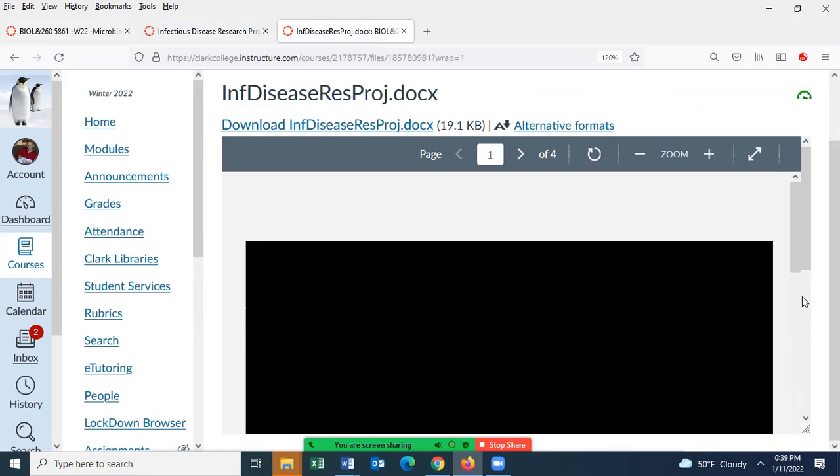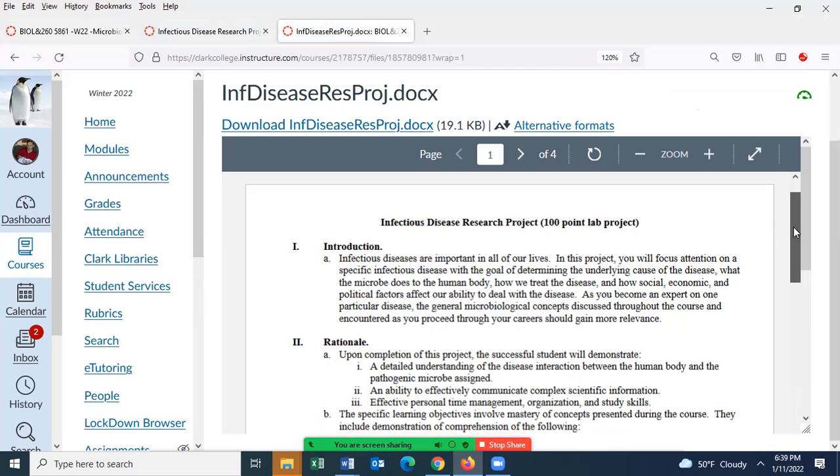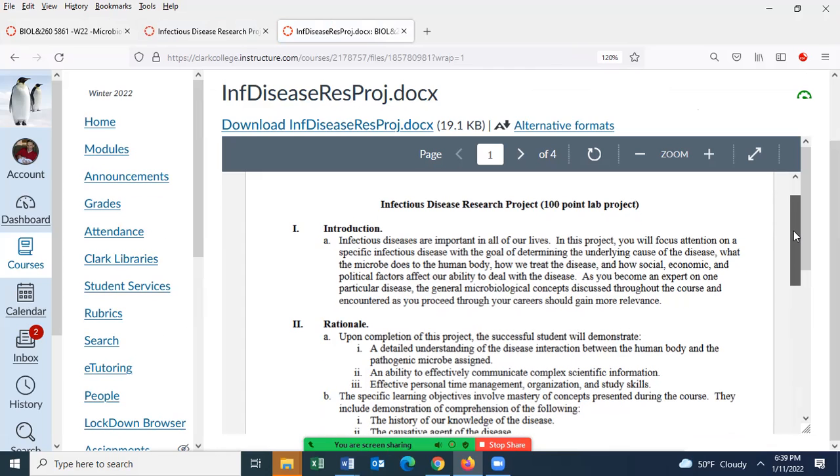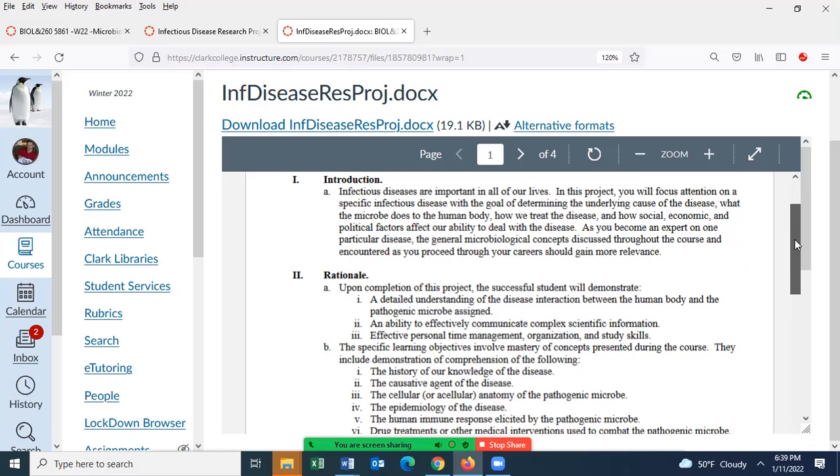Anyways, we'll use this. It's a 100-point lab project, essentially a slideshow project, meaning a PowerPoint project. It used to be when we were in class, you gave a presentation, but now you just get the information and then write it up.